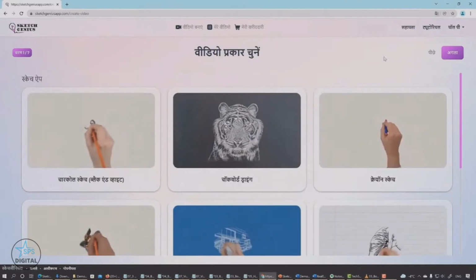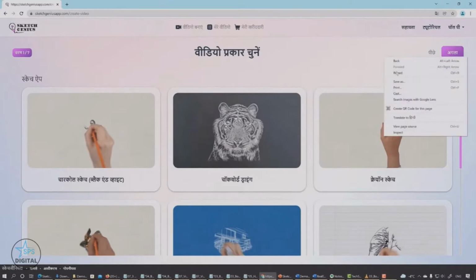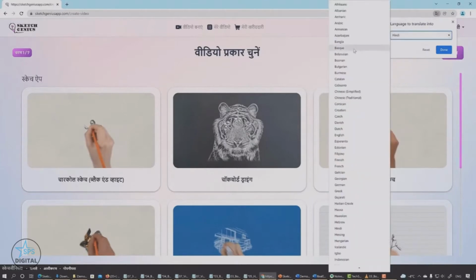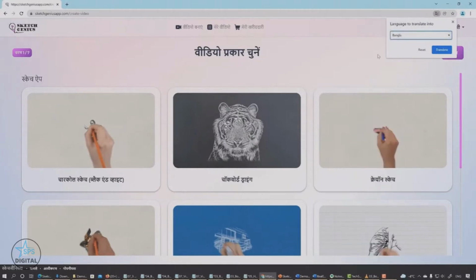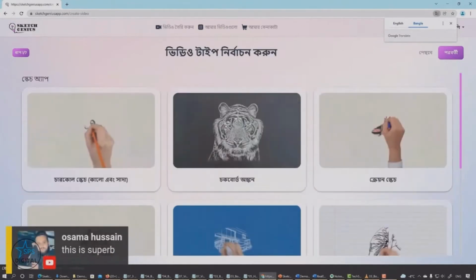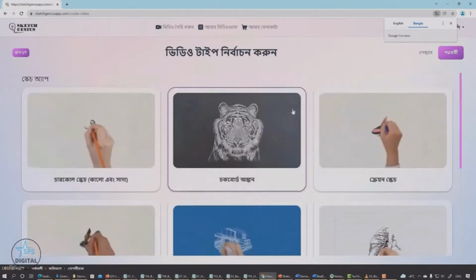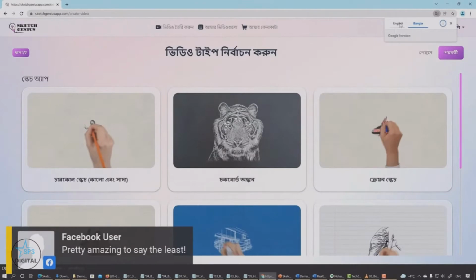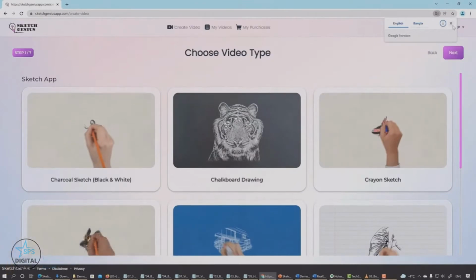So if you wanted to create videos or browse through this application in your language, you can do it. Now let's try something like Portuguese or Bengali. I'm seeing some people saying they want to try it in Bengali. Okay, perfect, so that's Bangla. Let's try that. You see, it's in Bangla right now, the language of Bangladesh and some parts of India. It can translate to any language you wish. Isn't that powerful? What do you think?